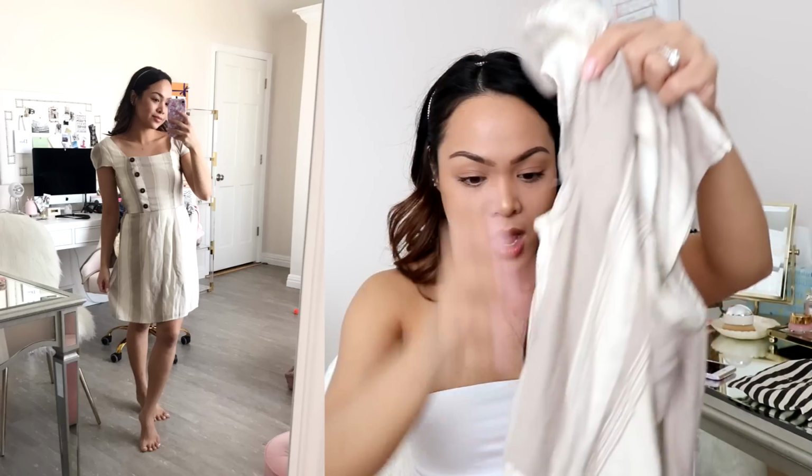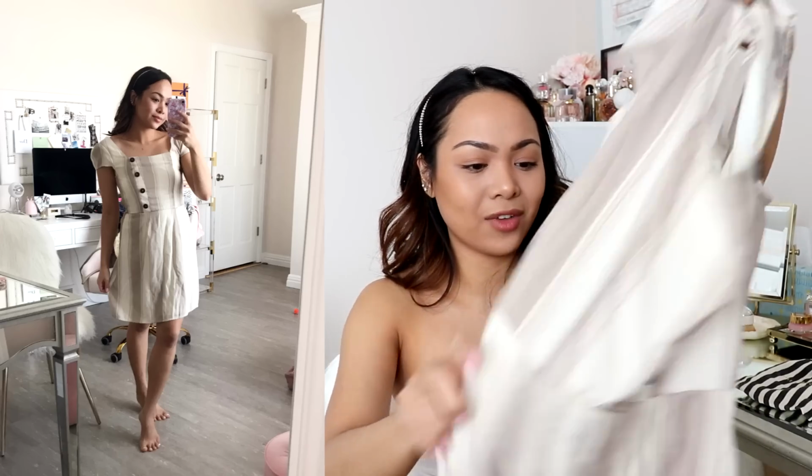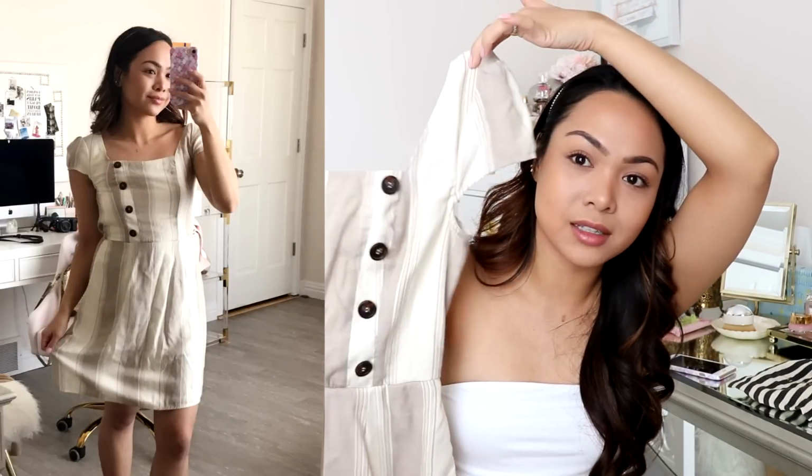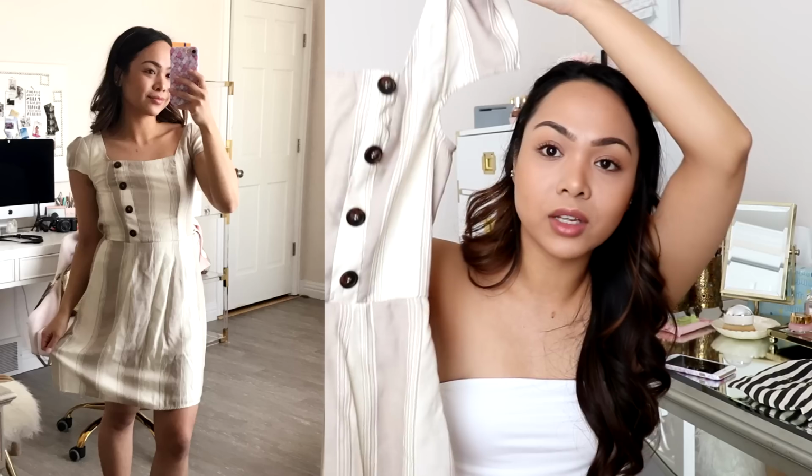Okay, and then I got one thing from Charlotte Russe. This dress is beautiful. Charlotte Russe is closing. Everything was literally sold out at the store that I went to, but I found this and I thought it was beautiful. It did come with a little tie thing on the waist. Let me see if I can find it, but this is what it looks like. It's such a pretty dress, really nice and simple. I think it's gonna be perfect for spring and summer. Love the color, and I love the button detailing right there on the side. I got this for like $12.